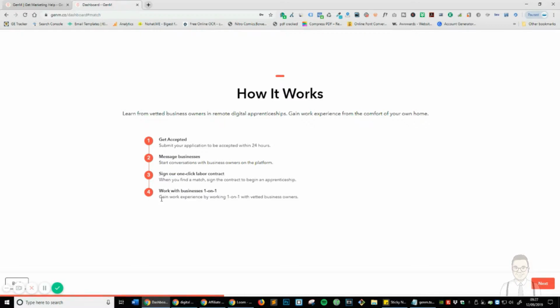And then number four is gain work experience by working one-on-one with vetted business owners. Now, I think this is the biggest USP here, because you literally get a mentor who is actively earning money in this industry and has already been through everything that you're about to go through. They can keep you on track. They can say, no, don't focus on that area, focus on this area, come on, do this, do that sort of thing, and just guide you rather than trying to wing it.